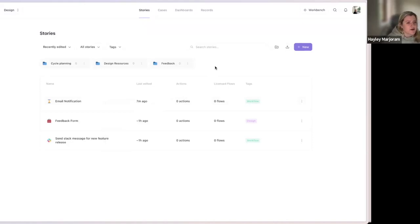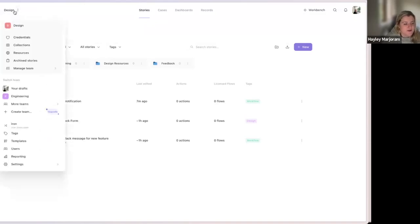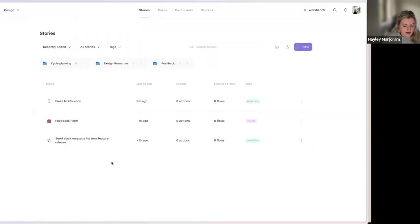The next thing I'd like to talk about is switching teams. Switching teams has always been a little bit of a laborious process in Tines, especially for those with a lot of teams in their plan. How it can be done still, and how it was the only way to do it before, was with this top left-hand switcher menu. We have a switch team section, and this menu only shows a couple of teams. And for those people that have a lot of teams, you'd have to go into this more menu and be presented with another list. So switching between teams was a bit of a complicated process.